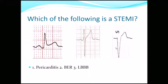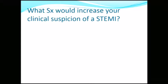I suppose the next question people have is, how do you tell the difference between a STEMI in a patient who normally has left bundle branch block then? And the answer is, there's other criteria. So for people who are interested, if you look up Sgarbossa's criteria, it's a criteria for left bundle branch block and ST elevation.